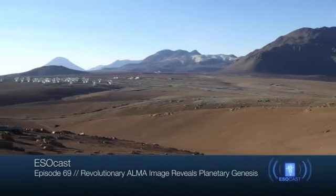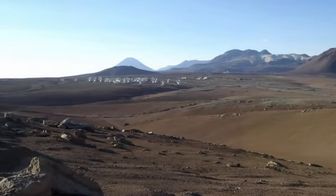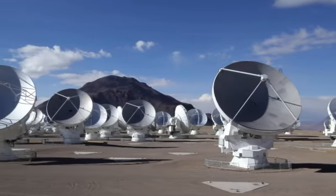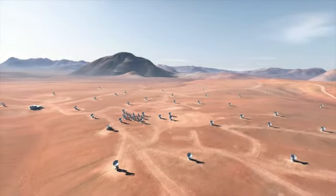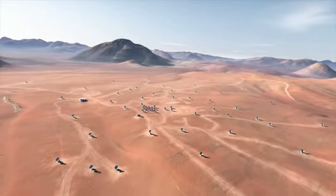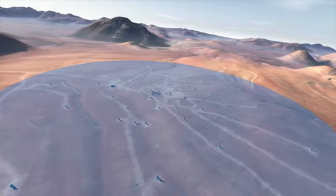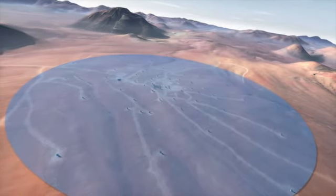ALMA, the Atacama Large Millimetre-Submillimetre Array, is the world's most powerful telescope for observing the cold universe. It consists of 66 high-precision antennas that can be placed in different configurations. For the first time, the ALMA array has now been configured with the antennas up to 15 kilometers apart. This is close to the maximum possible baseline of 16 kilometers and allows ALMA to discern much finer detail than has ever been possible up to now.